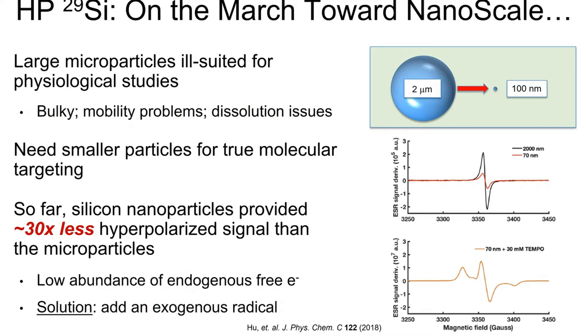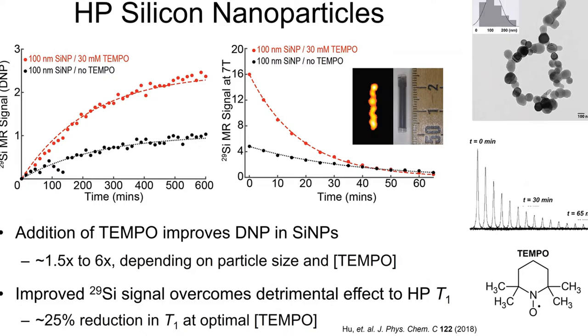And so what we did to move towards the nanoscale is we bit the bullet and we just added a radical species to it, just like you would for pyruvate. In fact, we added TEMPO, which is kind of an entry-level radical. And we did a lot of studies. This is just one slide. We looked at different sizes of particles. We looked at different concentrations of radical. But basically, the take-home message is, for these smaller nanoscale particles, there's a clear benefit to adding a radical to them. You get between 1.5 and 6 times as much signal, depending on the exact conditions.